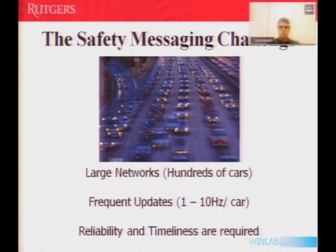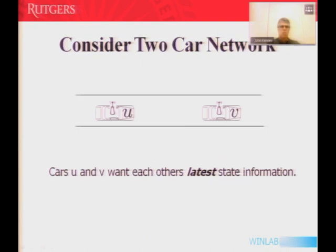Okay, so just to motivate the metric that we will use and evaluate, think of a simple two-car network, and we have car U and car V, and basically in the ideal world, cars U and V would want each other's latest information, right?